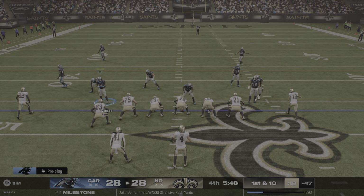Boy, they sure found the right route at the right time to hit the soft spot in that coverage. And that slant, it goes for big yardage. That's complete to Kamara. And they've got him behind the line for a big loss. Everyone's prepped. It's second down now.